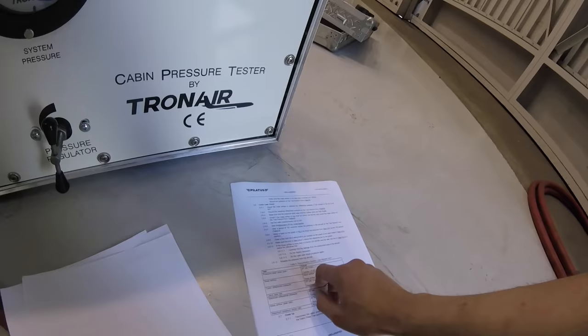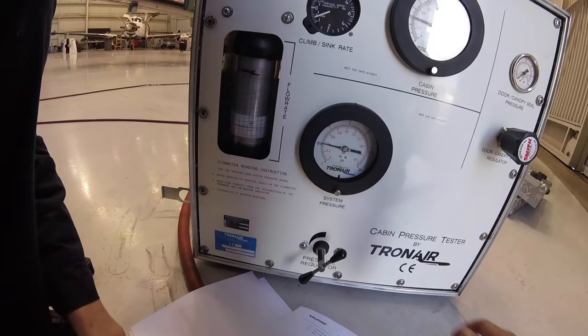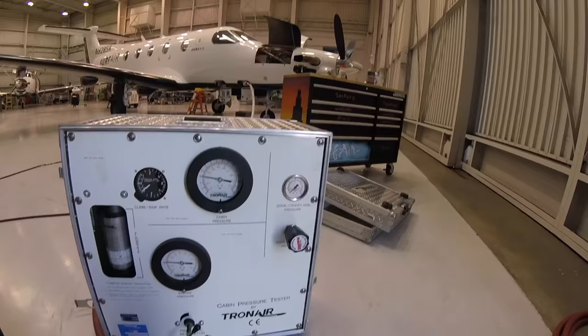Okay, so we've done our preliminary leak check, and now Vince is gonna bring the pressure all the way up to max differential pressure, and I'll be standing by the safety valve to let him know when it opens. So right here it says, adjust the mass airflow to stabilize the differential pressure to 5.8. Make sure the stabilized pressure in the aircraft is not more than, so you can bring it up to as much as 2,000 feet per minute while we get there, because obviously we don't want to bring the pressure too high. So I'm just here waiting for the safety valve to open.